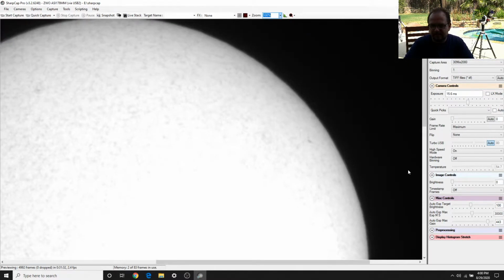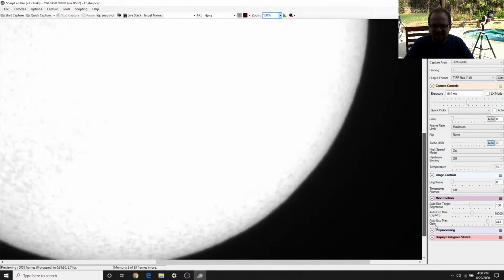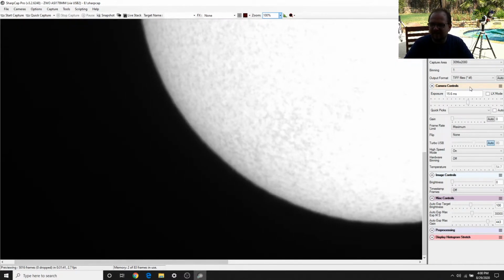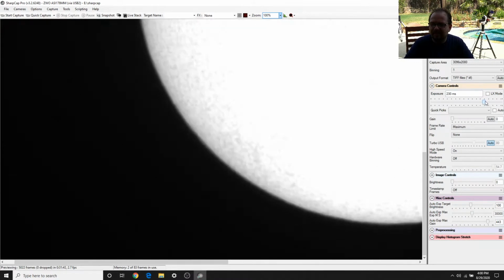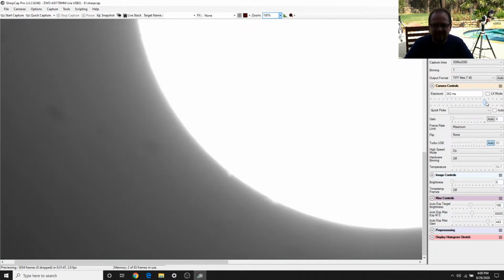You can see that granularity. Let's go look at these prominences again over here. You have to boost this up to what? That high? Higher than that. Yeah.